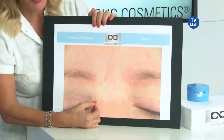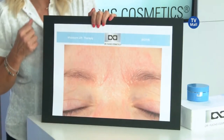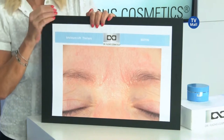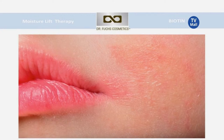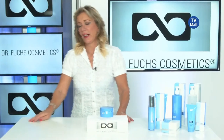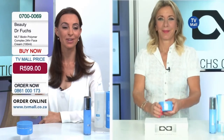Either you use our serum, the special offer of the day, or the 24-hour cream. If you have a severe problem with neurodermitis, use it for 3 weeks every day, and then you can use the biotin products once or twice a week, because the dosage is so high that you provide your skin with biotin for 1 week. This is also a typical lack of biotin: the redness at the mouth and flaky, dry skin. I know this from my practice for years and years, and I couldn't solve the problem before I developed this line. And now you can have this as well.